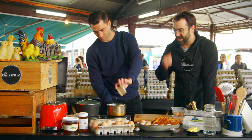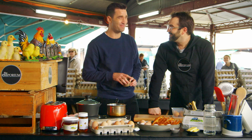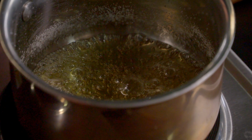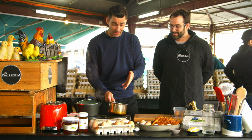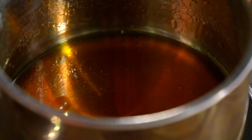So we've got 100 grams of sugar here. That'll just go in there, let it start to caramelise. What's your key to a good caramel? Keep an eye on it. So Luke, is that about the colour that you want the caramel? It's a nice golden brown. Yeah, it's looking pretty spot on, almost a honey colour.